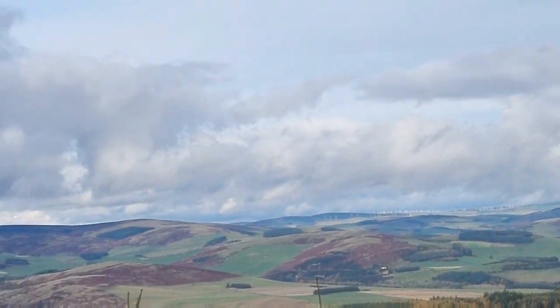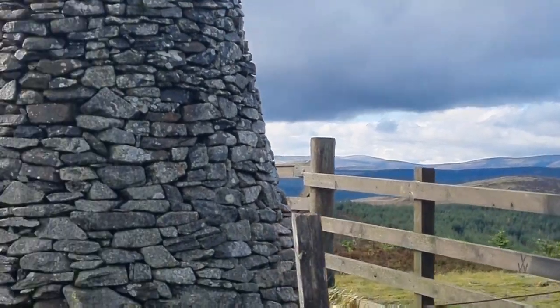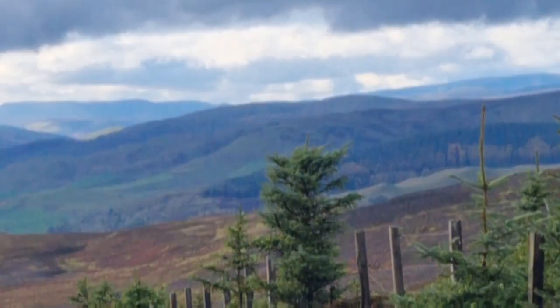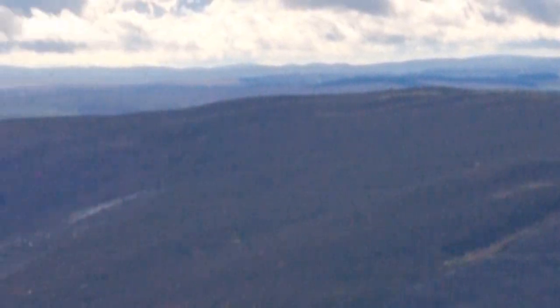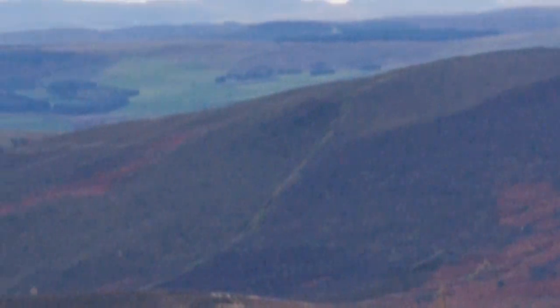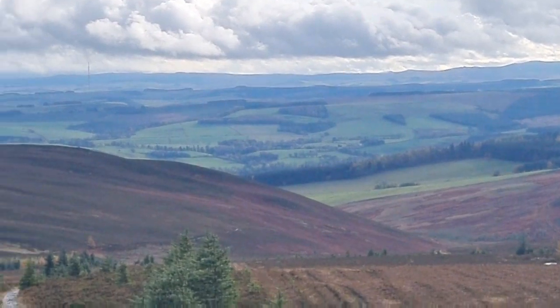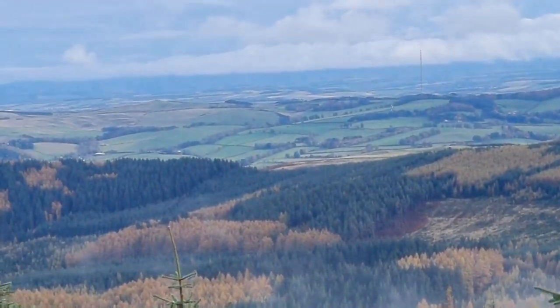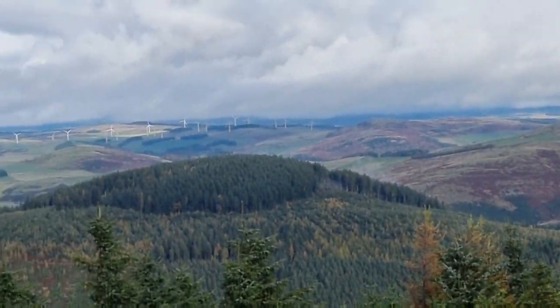The wind turbines. And it's cleared up. I'll just show you over here. Views on top of a hill that is 462 metres, and you get all of this.